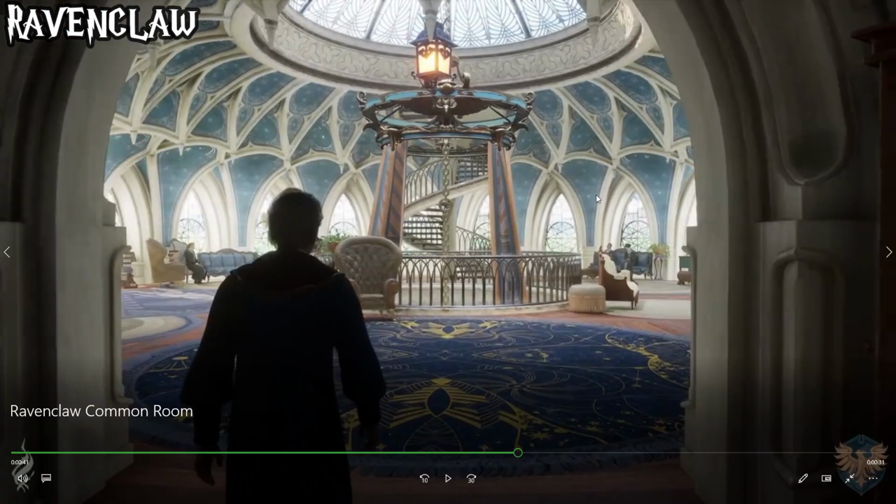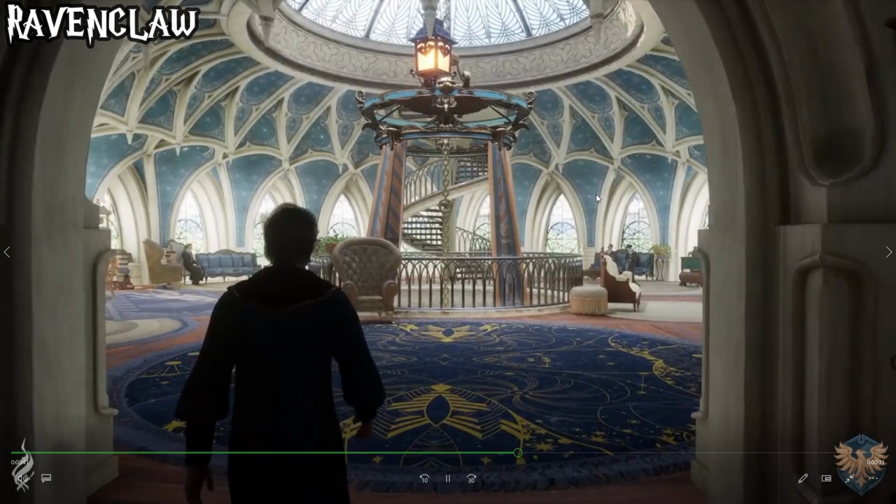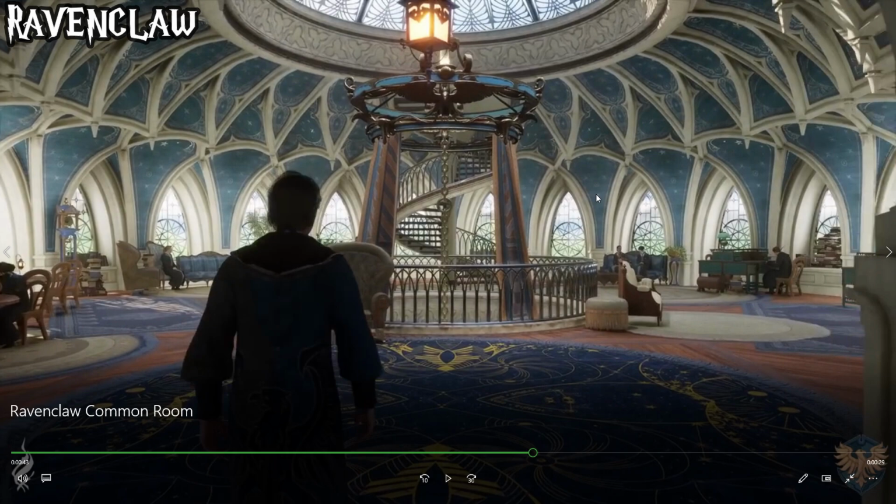It's got a very large, open, airy feeling to it. I really like the design in here. Like I said, I think they're playing well into what you picture when you think Ravenclaw. We're in the upstairs of that central room there. You can see you got something hanging down. I'm not certain what that would be.